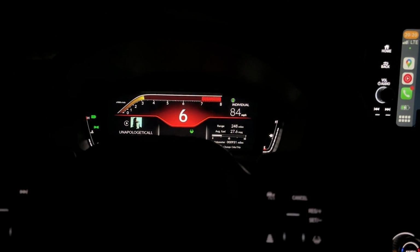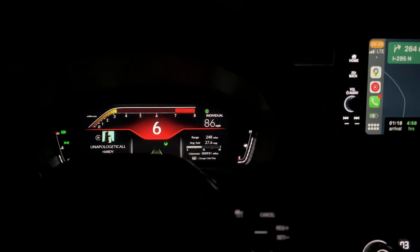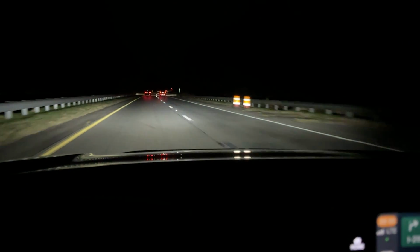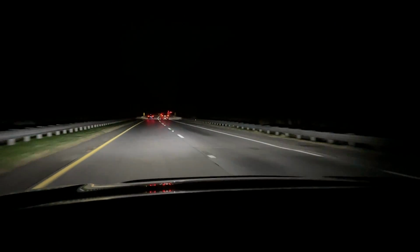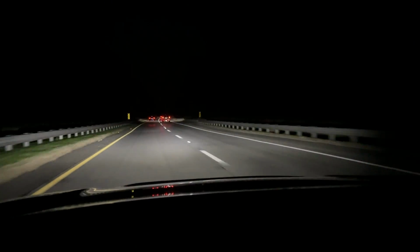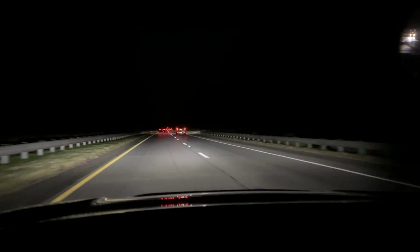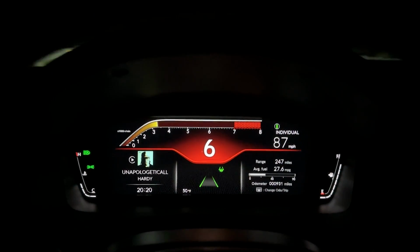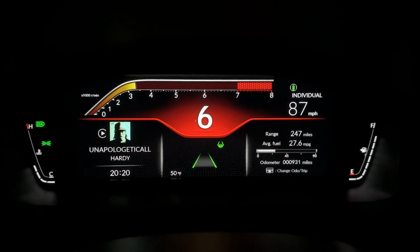I want to show you guys driving in the middle of the night. Here, it's very dark out. The car's lights do a fantastic job of lighting the road ahead. It has automatic high beams, which I thought was a little gimmicky at first, but again, I was proven wrong. It actually works fairly well, and it does turn on the high beams when there's no other vehicles around. Street signs sometimes confuse it, but it works fine most of the time. And yeah, it works very well at night.